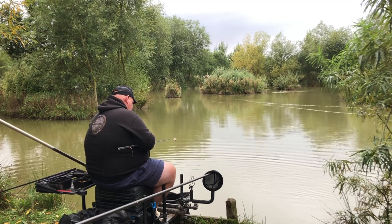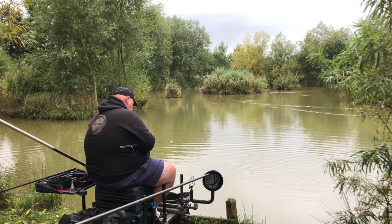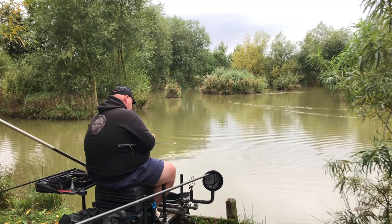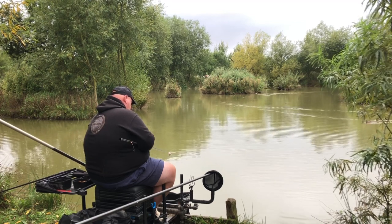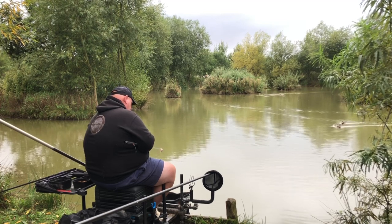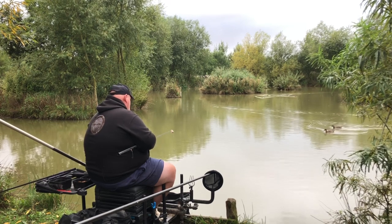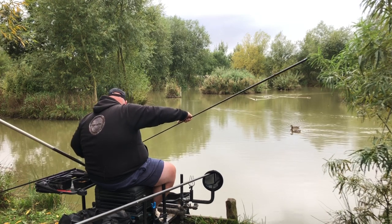I don't want to fill them up too fast. So we'll just basically half fill the kinder pot this time instead of full. And then when I hook a fish, I'll just throw a few less maggots until we start seeing whether that gives us a quicker bite. So we're just going to half fill the kinder pot this time.